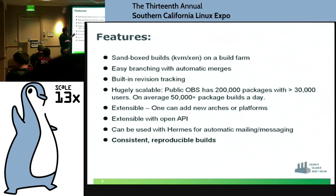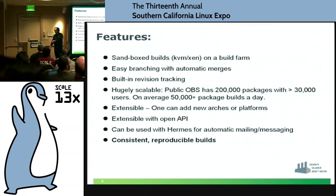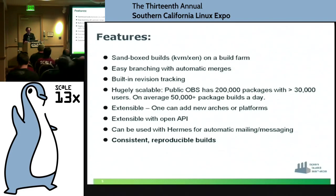It's extensible. It's very easy to add new architectures or platforms. It has an open API, and this is an old slide. It can be used with Hermes, but actually now the build server has its own built-in mailing system to do messaging and notifications. The part that's really cool is the consistent, reproducible builds. In fact, as part of its internal scheduler, it does an MD5 sum check to see if it needs to rebuild a package or not.